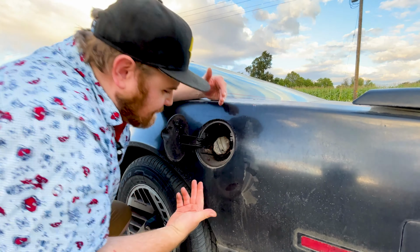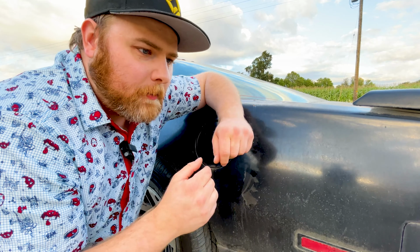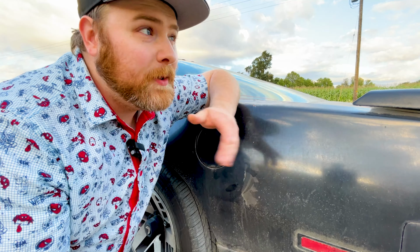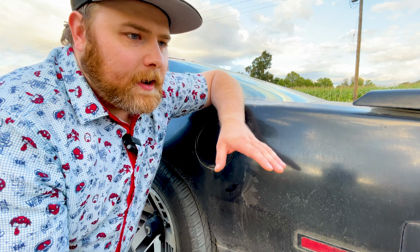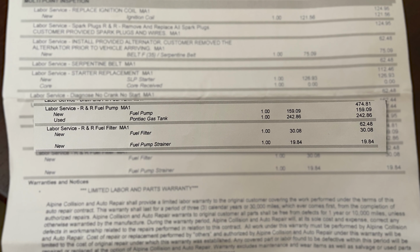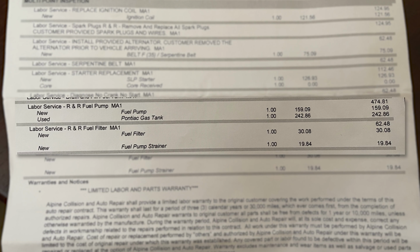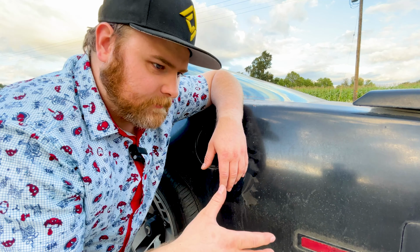Okay, here's the gas tank. If you remember in the last video, I had the gas tank completely replaced. They thought that was probably why the car wouldn't start, which funny enough, it wasn't. But it probably would have caused a problem in the long run because there was apparently water and sediment in my tank and it was rusty. Knowing their reputation and how they treated me, who knows if that was even true, but they replaced the tank. The total cost with the labor and the part was like $300-400, something like that. If I can find the original receipt, I'll put it on the screen. But that's the total cost to get this replaced and installed.